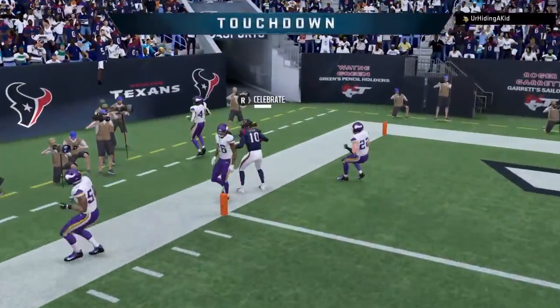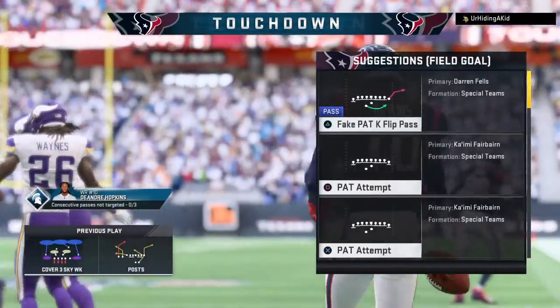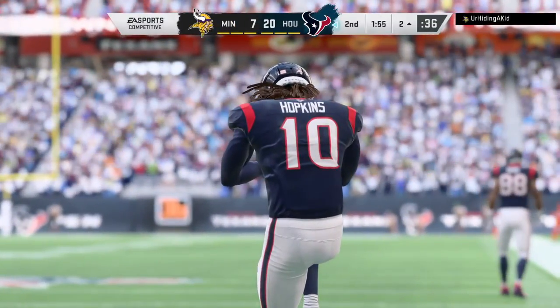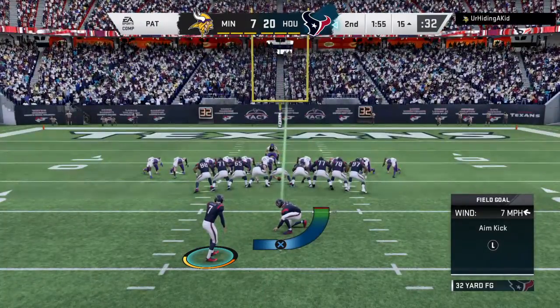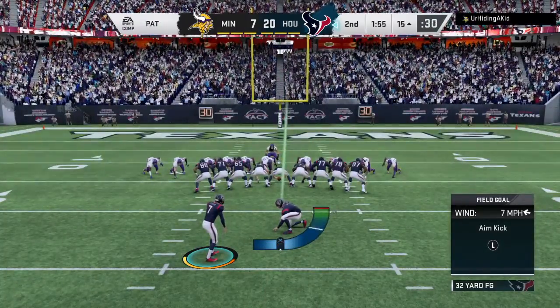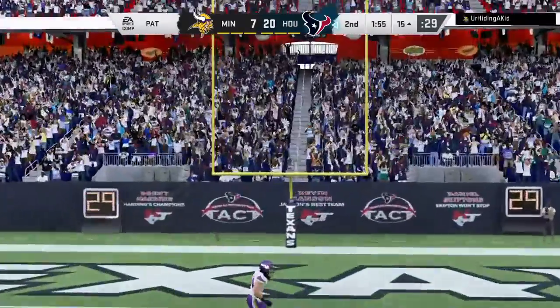That is caught. Hopkins for the Texans touchdown. Deshaun Watson with his 3rd touchdown pass of this first half. And the Texans push further out in front. So not only is that his 3rd touchdown catch of the game, he's done it here in the first half.